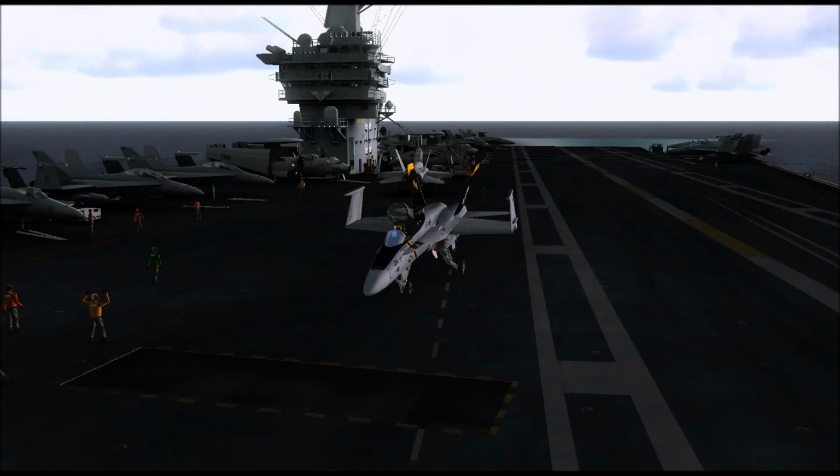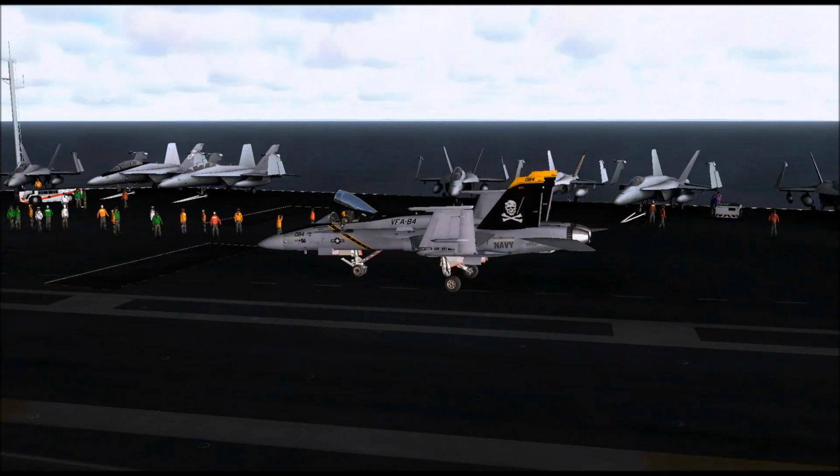This is going to be one of my personal favorites as far as Navy planes go. It is the S-3B Viking, which is made by Lockheed. And again, one of those aircraft that is no longer in service with the Navy. And it's a shame, because it's a damn good plane. So I'll be right back with it.